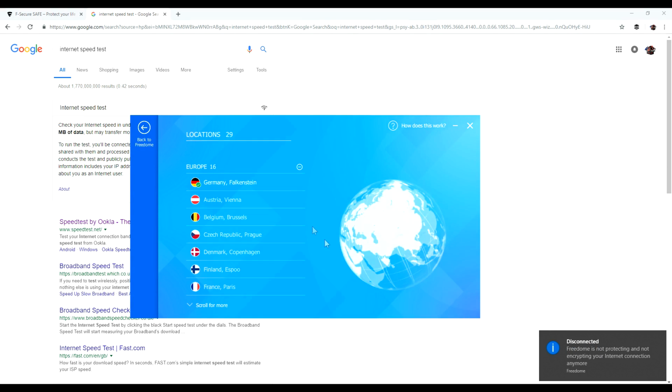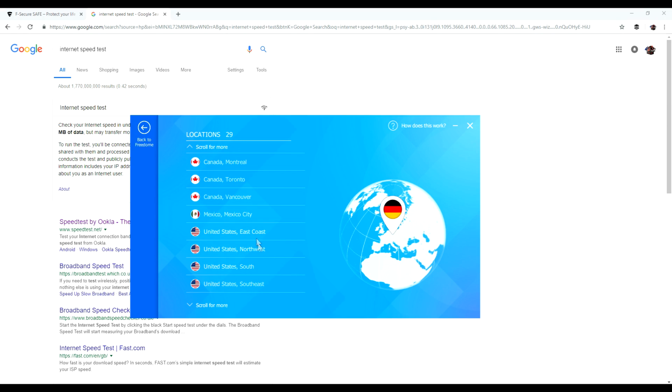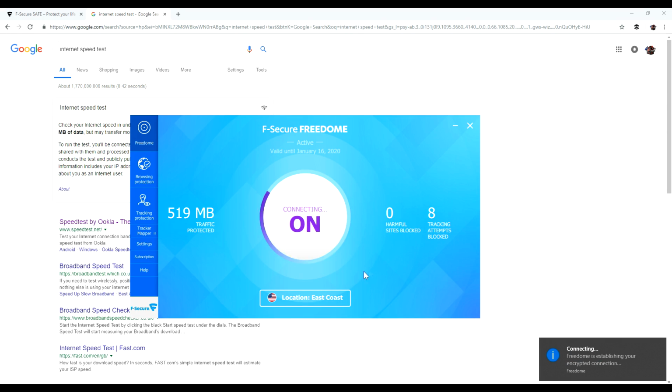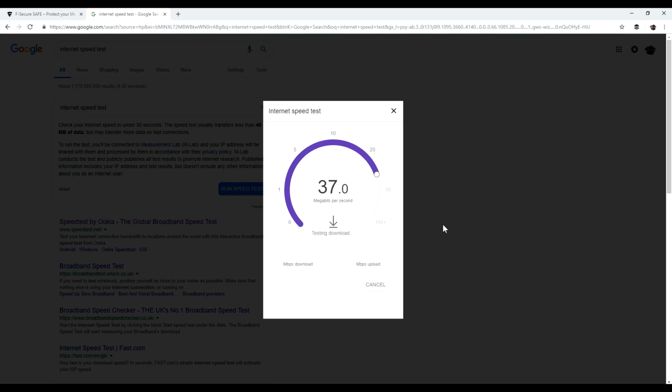Now if we were to go to, let's just say, the United States, Asia, North America, here we go, so let's just say the east coast of the United States, and we'll put the protection on. You can see location east coast, and then if we run a speed test there, so again you're getting under 40 now. We found this fluctuates sometimes. We've sometimes got as low as 3.5 megabytes and sometimes as high as around about 50. On average it's usually between around about the 30 and 45 megabyte speed.